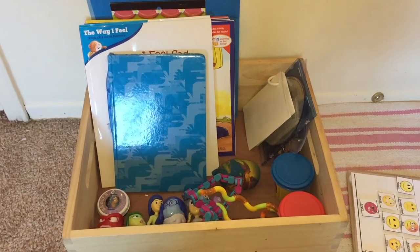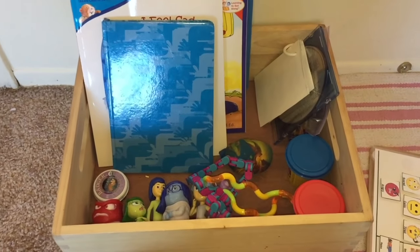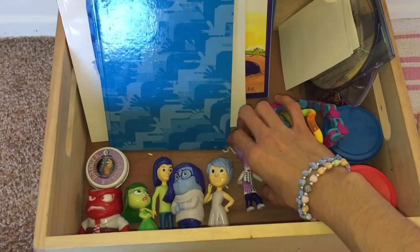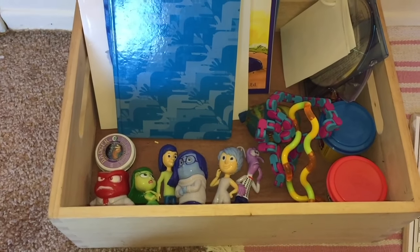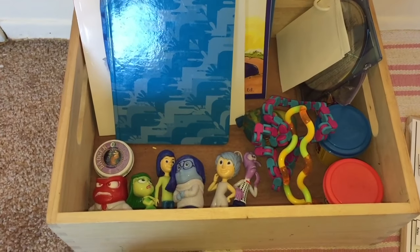So let's go over the different things that are here inside of the box. Whatever they chose from their self-regulation board, you're going to find those items here in this box. Over here, I have little figurines, and these are from the Inside Out movie, and it's a good movie to show your children. It talks about emotions, and it's a great movie on teaching children about emotions.